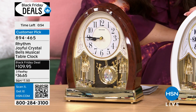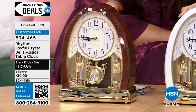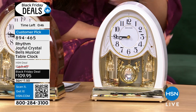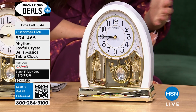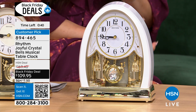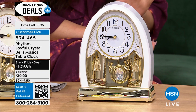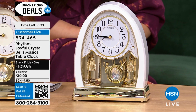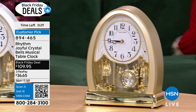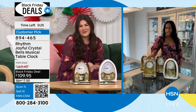Now, the pearl, I'm just hearing, is in the lead right now. So if you're thinking, should I grab one? Should I not? Remember, you have until the end of January to make any returns. So if you get it home and you think, well, maybe this isn't for me, use it over the next couple of months. We won't tell anyone. And then you could return it at the end of January. But you're going to get it home, you're going to love it, and it's going to be a part of your household. So make sure you get that. Item number is 894465.